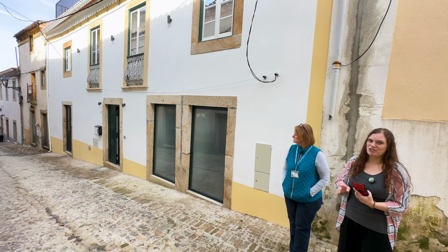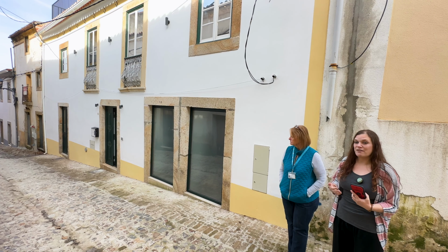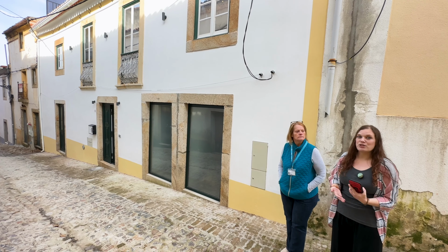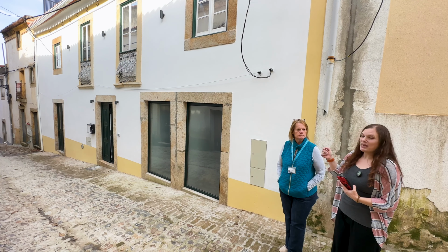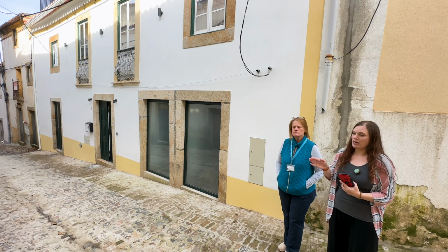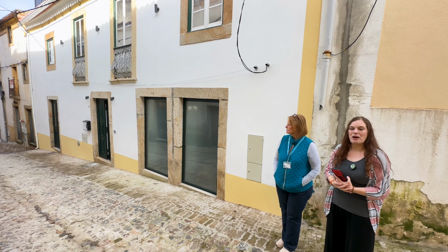Things in real estate change, so we won't say it in the video, but it will be down below. But yeah, that's a pretty significant savings if you are looking for either a house for yourself or a house to use as a rental. And when we get inside, you will see there's also the opportunity to split this up into a studio apartment as well as a main house. And we'll take a look at that.